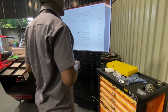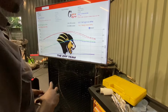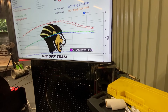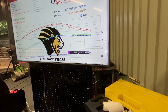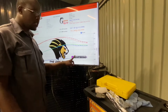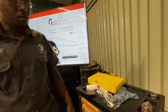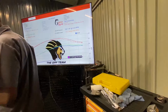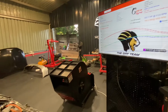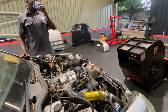This can't give us a bar. But what I'm seeing on my gauge, we're not even at a bar, 0.7 bar. Yeah, for sure, because 5 psi, that's 5 psi plus 14. I'm going to test a 7 psi spring. I'm going to get a 7 psi spring.